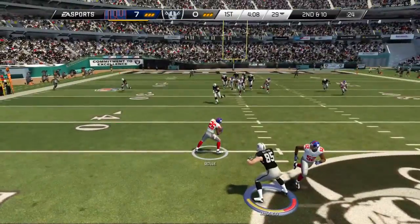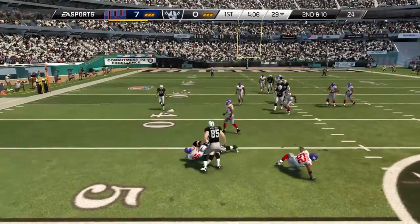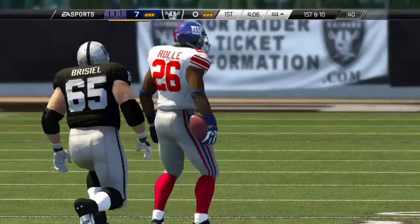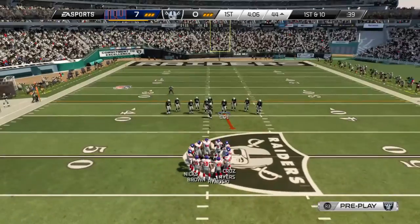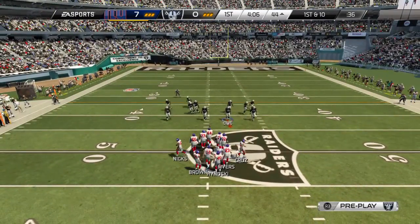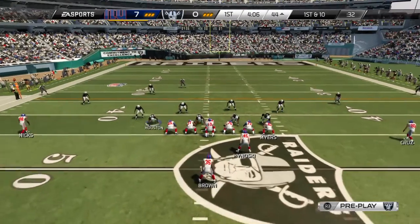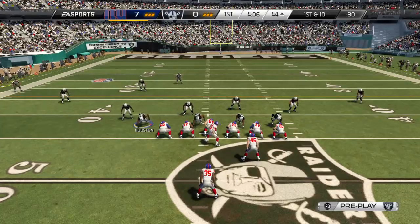Intercepted by Antrel Rolle. They've got him down there. What a tough start for the quarterback. An early interception. The worst thing you can do as a quarterback, but I'm giving the defense here a lot of credit. They diagnosed the play. They took advantage of the quarterback, and they got the interception.